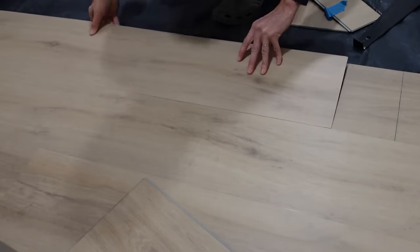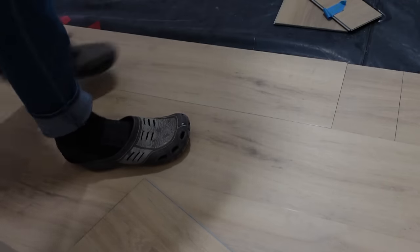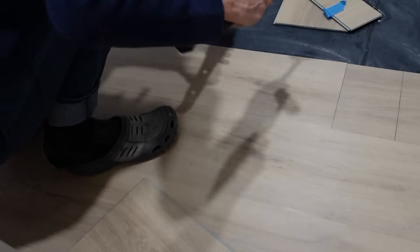I got these from Home Depot. Really like them so far. The coloring is beautiful, and they're 9-inch wide planks, which is exactly what I wanted. I wanted to have a little bit more of a modern look. They go together really well.